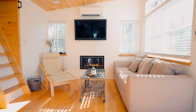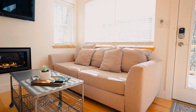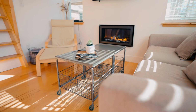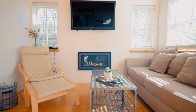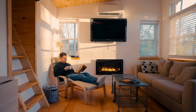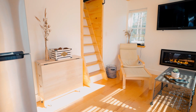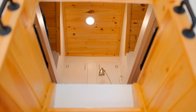On the right side, you have your beautiful living space. This is very cozy. You have a couch over here on the right side with these huge windows. You have a coffee table, and then you have your fireplace right below your TV. This is the center point of this living room, I think, the focal point, and it is a beautiful thing to have a fireplace in your living room, especially in a tiny house. There is a ladder right here that leads up to your loft. That is my favorite area of this tiny house, but we'll get to that in a second.